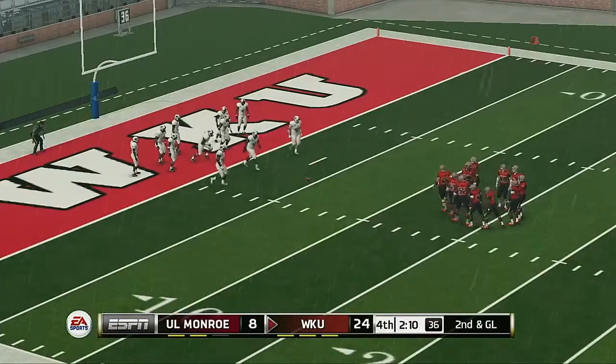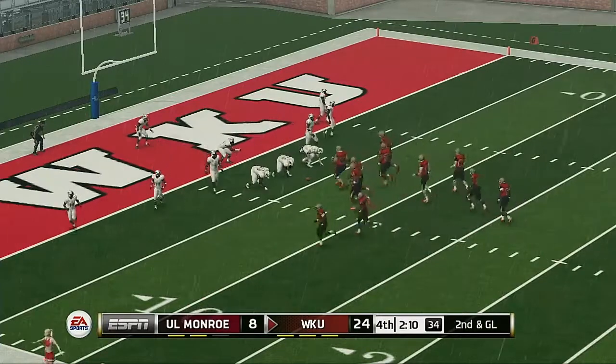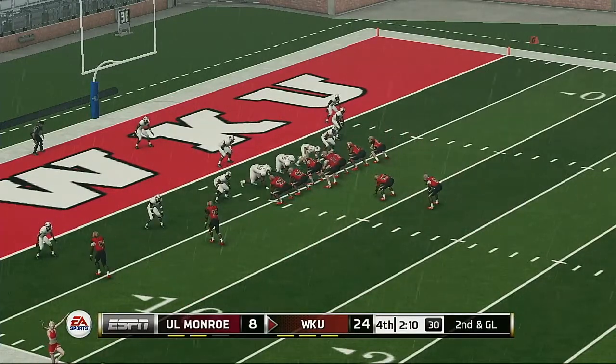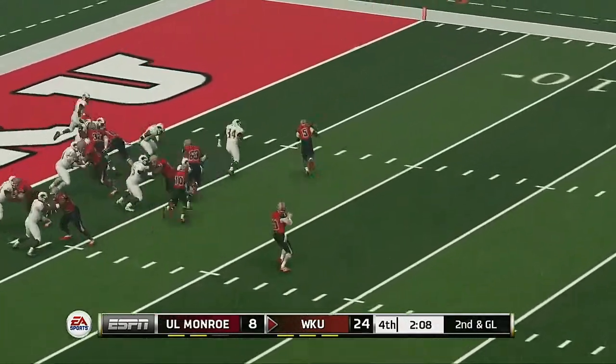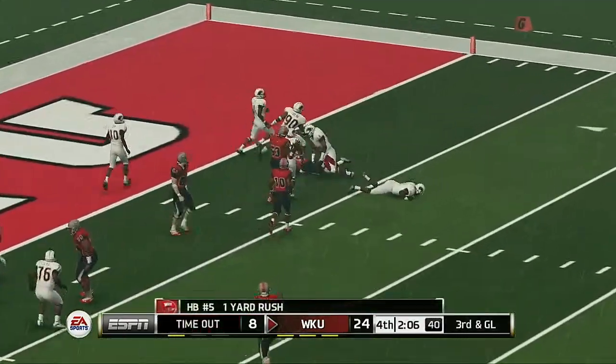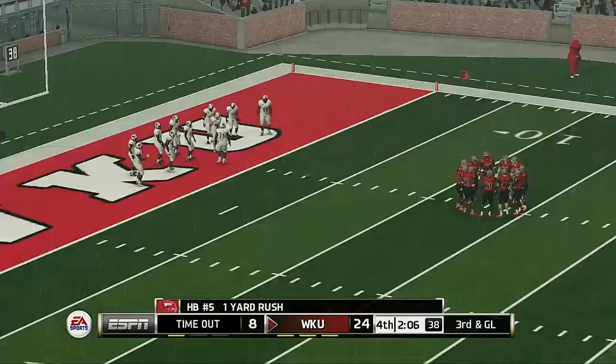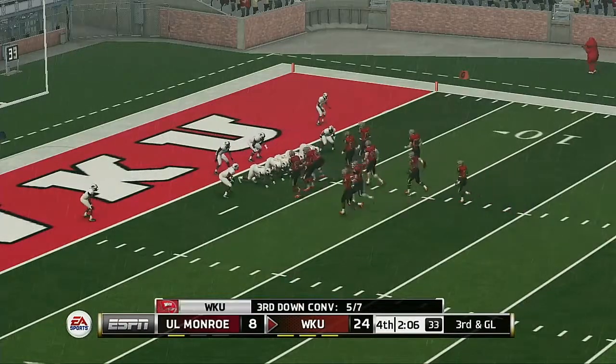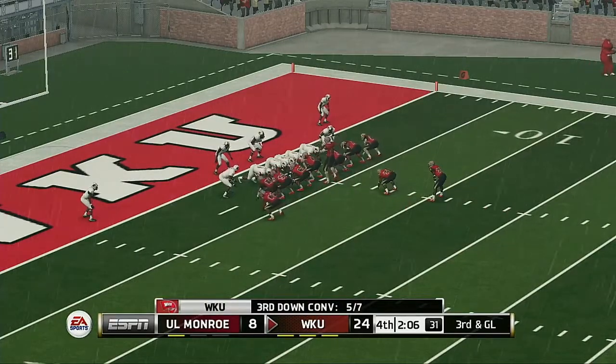Louisiana Monroe just took their first time out. From the 4-yard line, second down. He's got the corner. And down he goes at about the 3-yard line. A 1-yard gain by the halfback. The Warhawks use their second time out. They've got their goal line sets on the field.